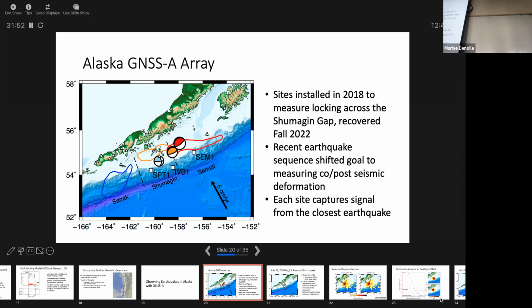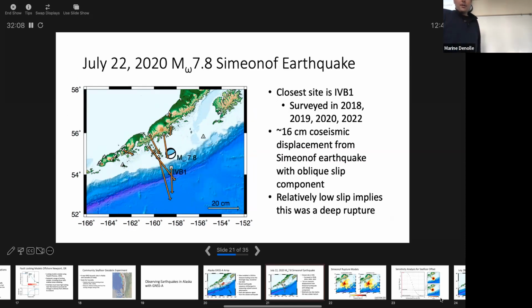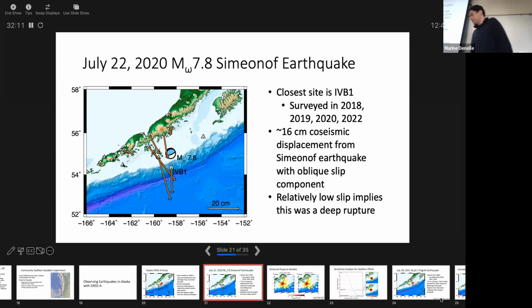This is the rupture area of the Simeonof, this is the rupture area of Chignik. And so really at each of these three sites, we were able to observe seafloor offset from the closest earthquake. So the first one, Simeonof, we were able to survey in the months following the earthquake. This was a large rapid response effort, a collaboration of many people whom I mentioned at the start of the talk.